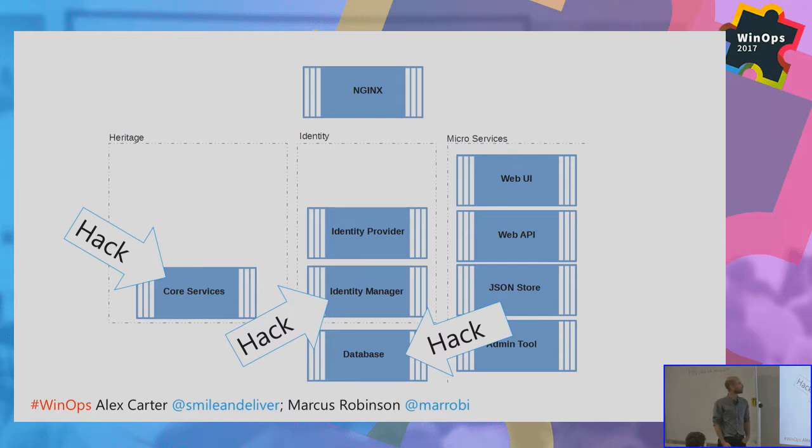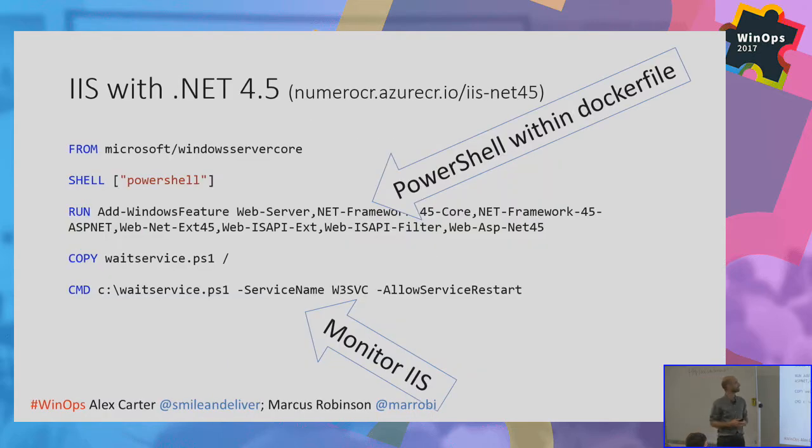So these are the components that we decided to work on in the hack. Identity manager and database, not too much of a problem, and we'll have a look at the Docker files in a moment. We didn't need all these other microservices, but the key big monolith, the core services, had all sorts in it. This had Tomcat running, IIS running, with Java, .NET, all sorts of random bits of code.